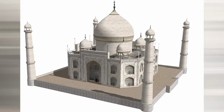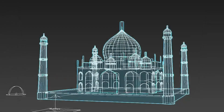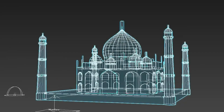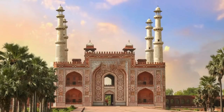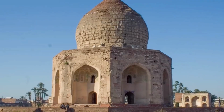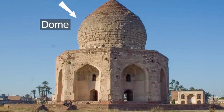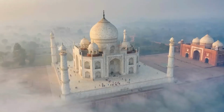After the foundation, now it was time to design a building that no one had ever seen. A design that would break all the records. Shah Jahan took inspiration from his ancestors' tombs for Taj Mahal's design. The idea of the pillars was taken from his father's tomb and building core from grandfather's tomb, and the idea of the dome from his uncle's tomb. And when all these things were combined, a beautiful design surfaced.